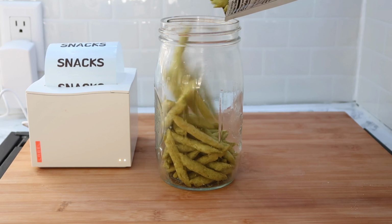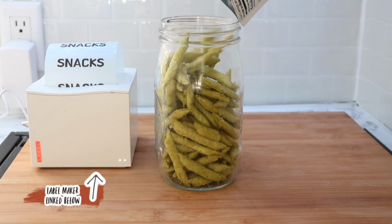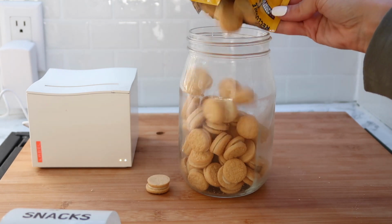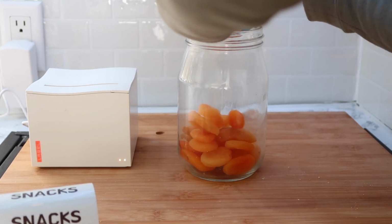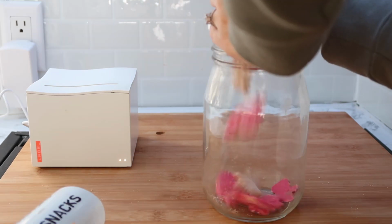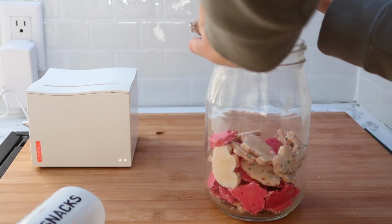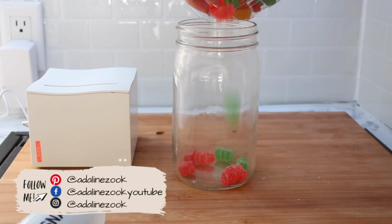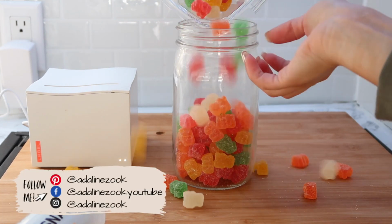I love having my label maker because I can swap out what's in the jar, peel the label off, and make a new one. It's not a big deal. And I love these jars. I've been getting questions about where I get these jars, and Walmart is an easy place to find Ball jars. And then the white lids I got off of Amazon, which will be linked below, and a lot of other things in this video will be linked below as well.